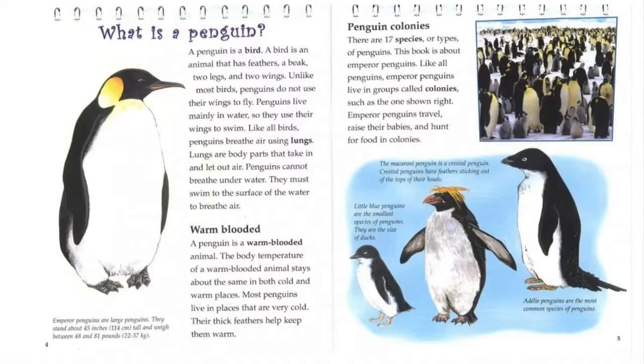Warm-blooded. A penguin is a warm-blooded animal. The body temperature of a warm-blooded animal stays about the same in both cold and warm places. Most penguins live in places that are very cold. Their thick feathers help keep them warm.